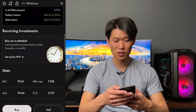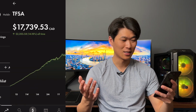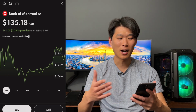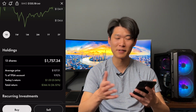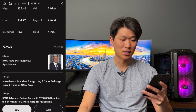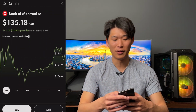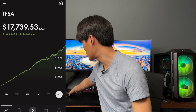Okay. Next position we purchased was Bank of Montreal, ticker symbol BMO, closing out at $135.18, up 7 cents on the day, up 0.05%. We now have 13 shares, total position value of $1,757.34. Average price of getting in is $107.01. So we did make a purchase during the morning there. We got one share at $134.99. And that is Bank of Montreal. Ticker symbol again is BMO, and that is a financial bank, of course. So those are the buys we made in the previous week.